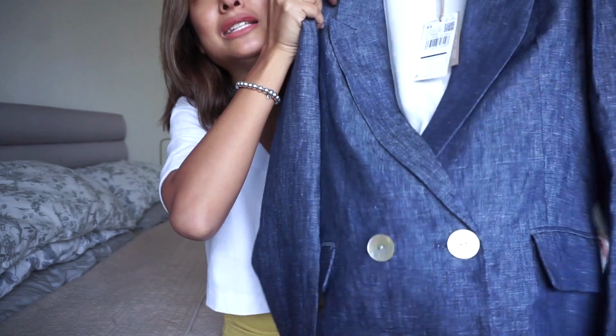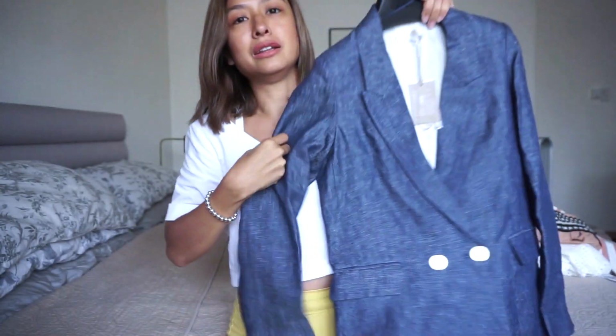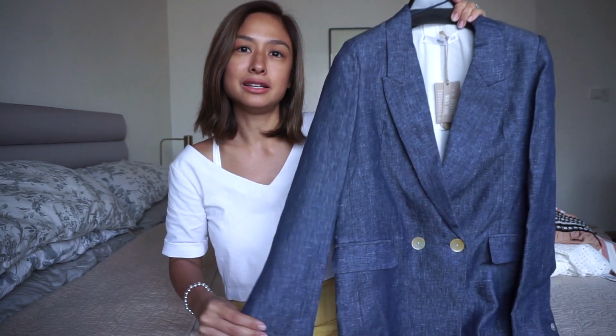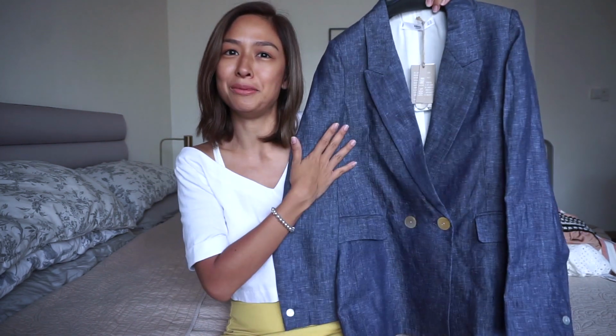It has like these nice buttons. Love that this is kind of like shiny, and it has like a pretty color. It looks like denim, but it's linen. Well, it looks denim on camera and in person, but it's really linen.